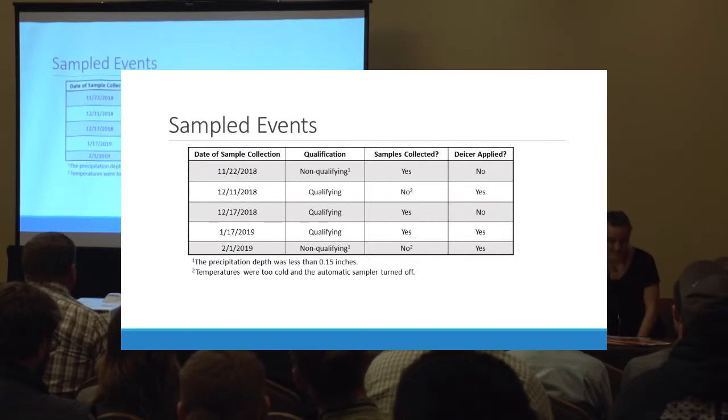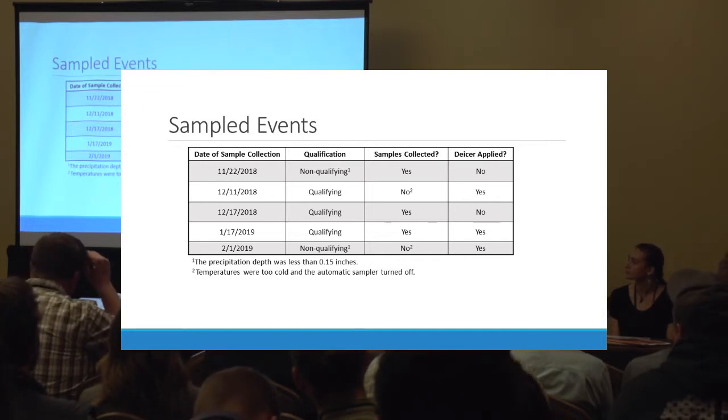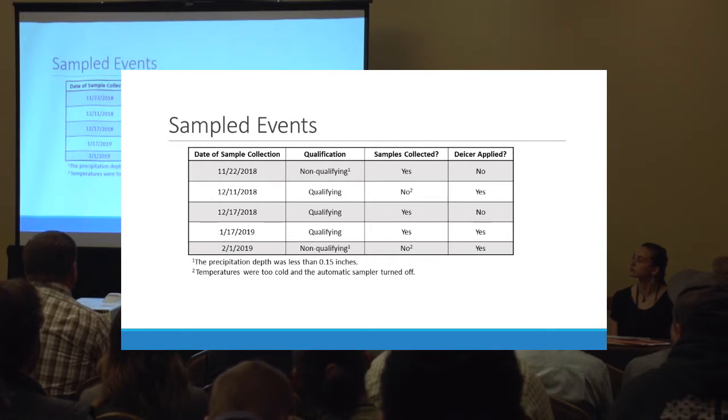So we attempted to collect on 5 storm events in our storm collection period of October to March. Of those 5, we only actually collected on 3. And of those 3, one of those didn't meet qualifying conditions due to it being less than the required 0.15 inches of rain. The 2 that we weren't able to collect on, it was because the temperature was too cold out, and so the samplers wouldn't collect.